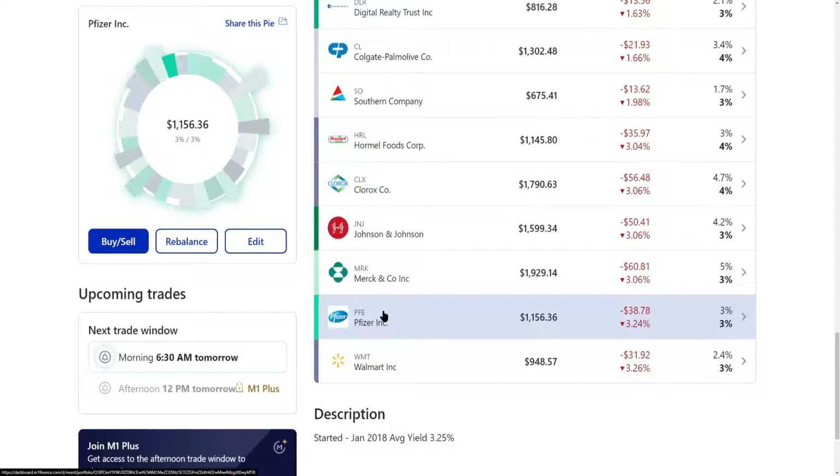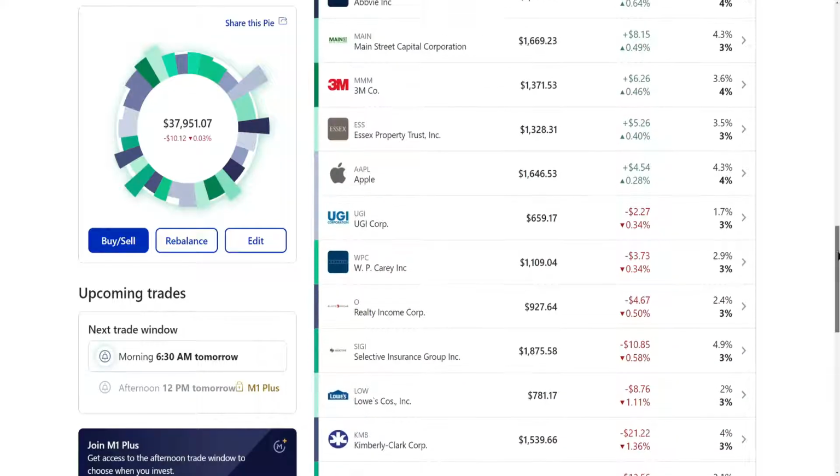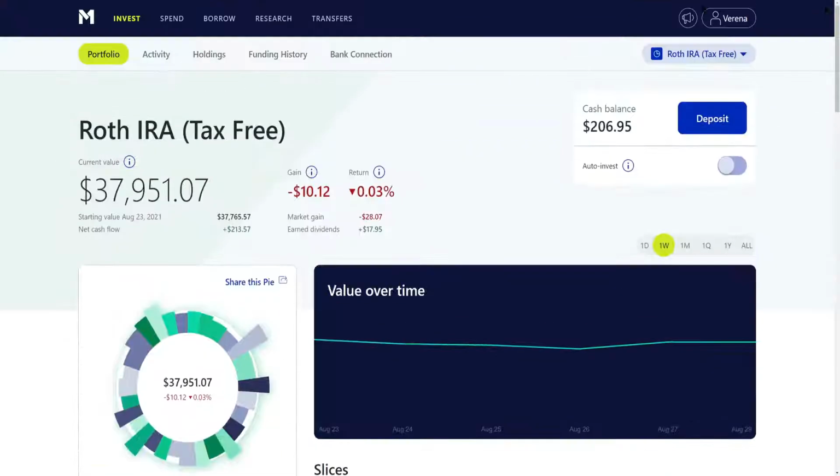Underperformers there, Walmart, Merck, and Pfizer. Interesting to have both of these down for the week. So we definitely had a mixture of green and red, essentially putting us flat for the week, down 0.03%. We did go through a few ex-dividends, which will get paid out in the future here, roughly $17.95. And then market gain wise, we're down $28 on the week.